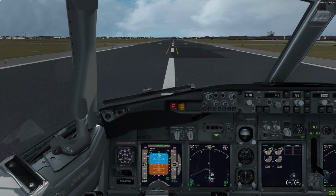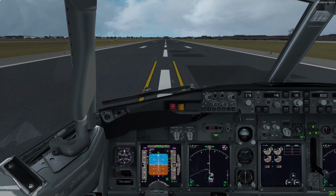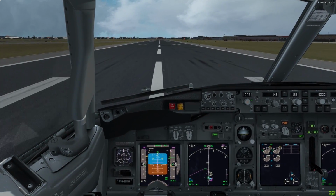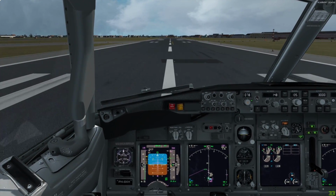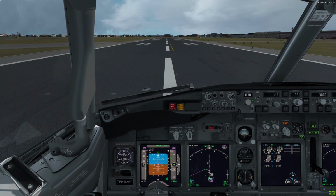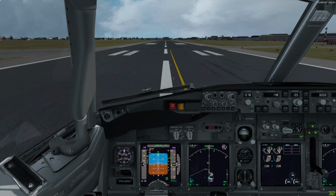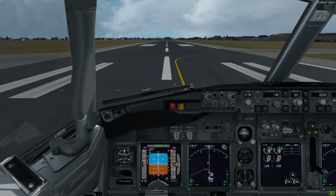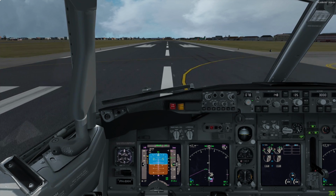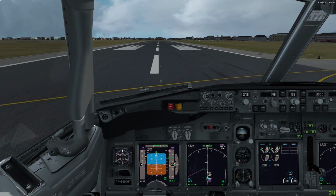Reversers. Decel. 80 knots, manual braking. To the right, contact ground 121.75. 121.75, KLM 19. Right, okay, and welcome, ladies and gentlemen, to Berlin, however you want to pronounce it. Take this exit to the right.